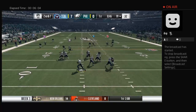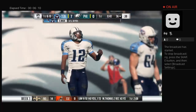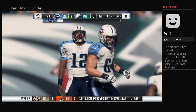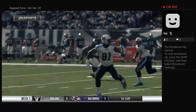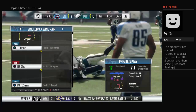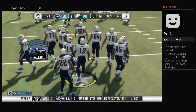Looking to throw. Wade. Looking left side, and he's got a man. It's Smith. And they're able to get this one across the 35. 17 yards on that play for the Titans. So here we go, first and 10 now.